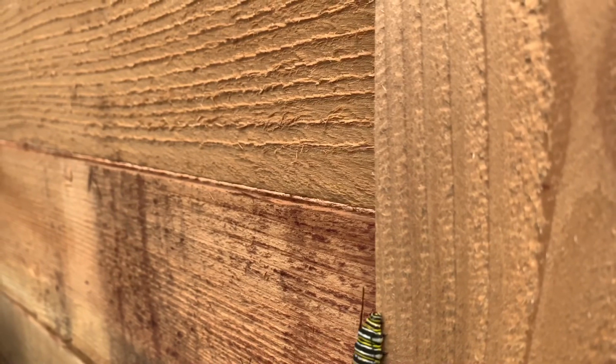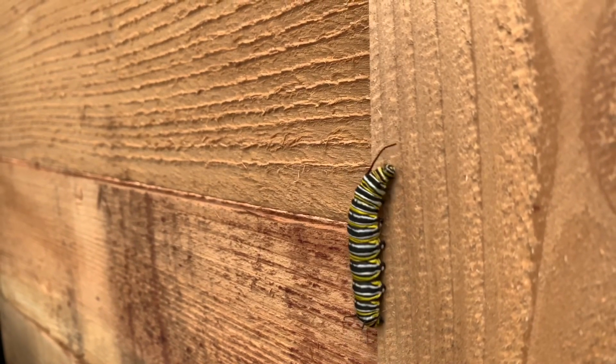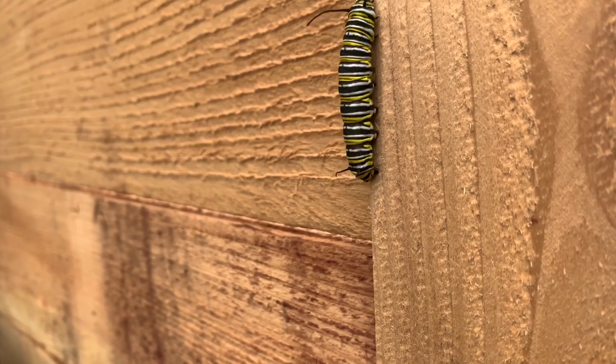After they've had enough to eat, they're going to take a walk, sometimes pretty far, to find a place to make their chrysalis. This is a real-time shot of their walk, and next will be a pretty long shot of their walk in slow motion so you can check out their feet, and I can show and tell you something else that you may not have known.